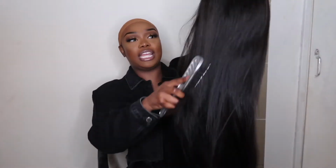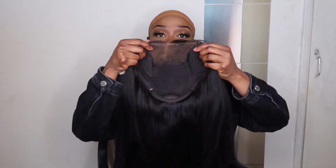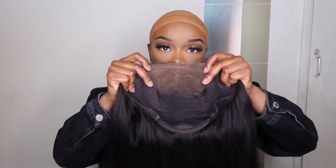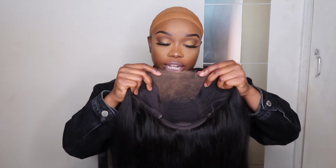What I've done is I have washed it and blow dried it off camera. This is how the wig looks inside, as you can see. I have managed to bleach the knots a bit, if you can see it here. I've put a bit of foundation on it and I've cut the lace, because I've just figured out that when it comes to closures and frontals, I have to cut the lace first. All this cutting hair on camera, I can't do it, honestly.